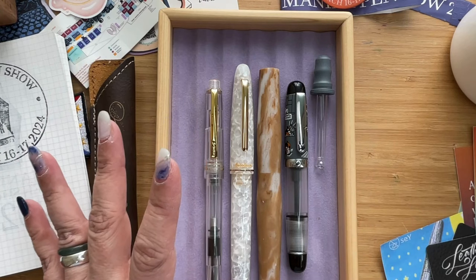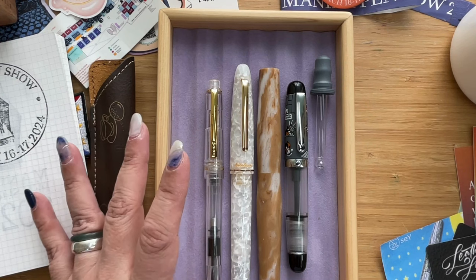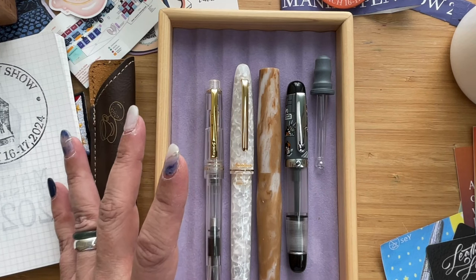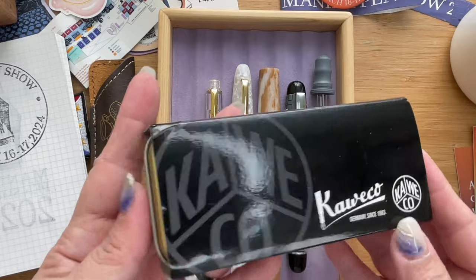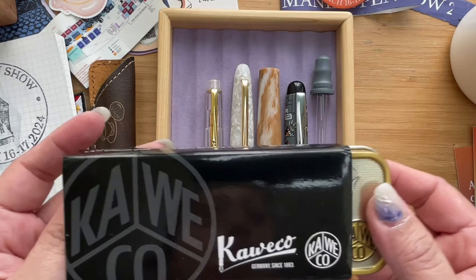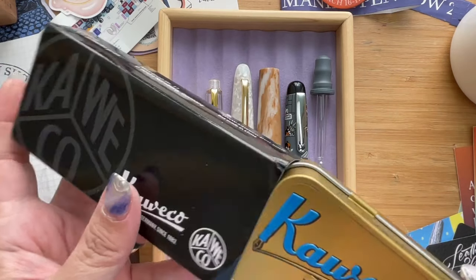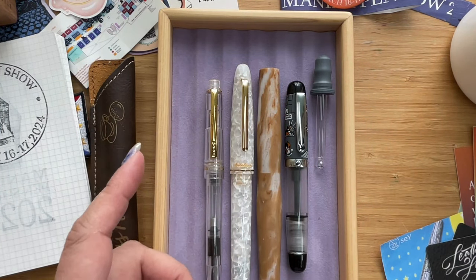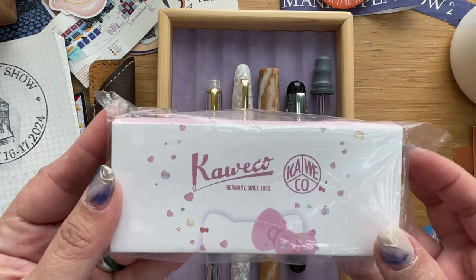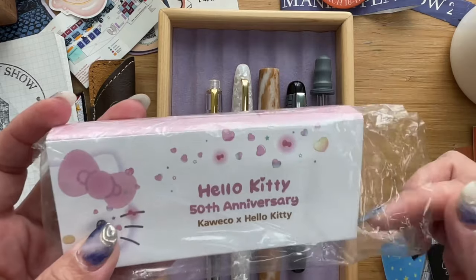Okay, then I went to, let's see. Oh no, I didn't go to Manila Penography, I went there last. I went back to Muze Pens because, is this the one? I think this is the one. I could be wrong. Let me take a peek first. I'm wrong. This is not the one. Oh, this is the one. I finally got it.